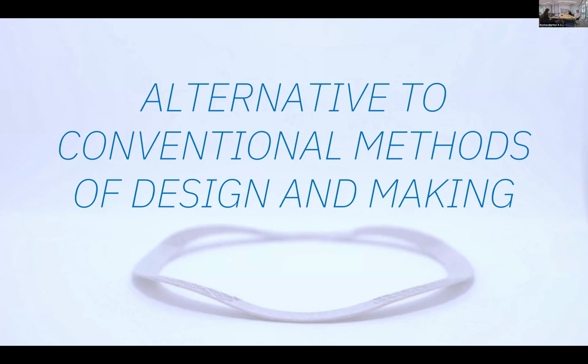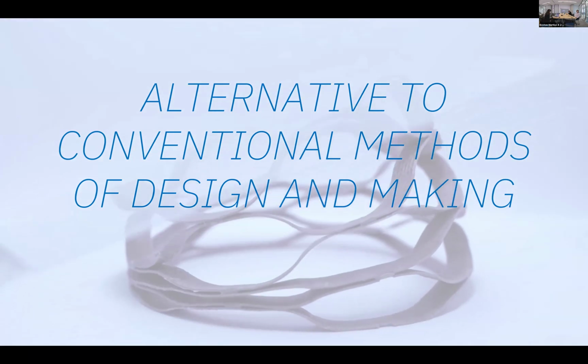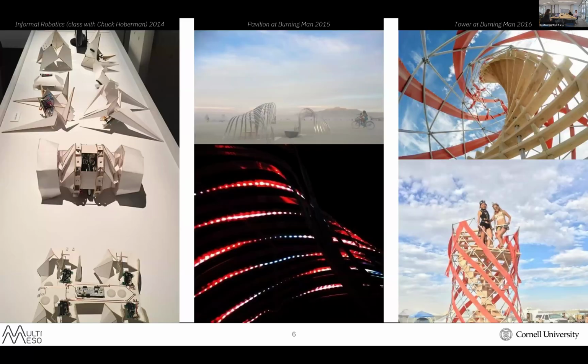So before I go into these projects, I want to explain a little bit about where I'm coming from. I have actually been making things for practically my entire life. I built my first 3D printer 15 years ago. And I've done a lot of projects at various scales, from origami robots to large-scale art installations. And this project on the right is one that G and I worked on together.